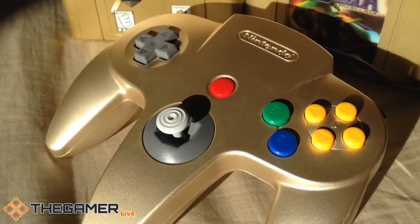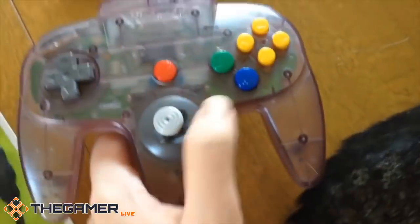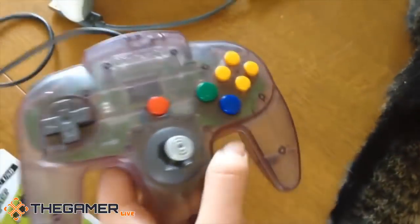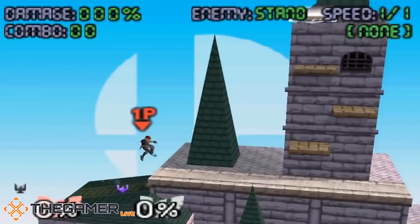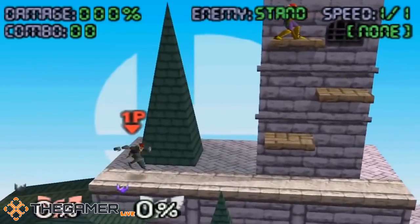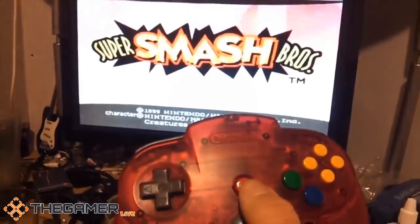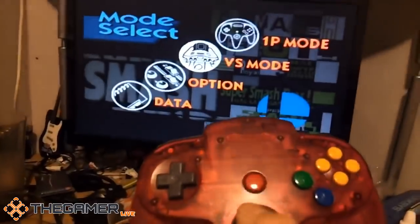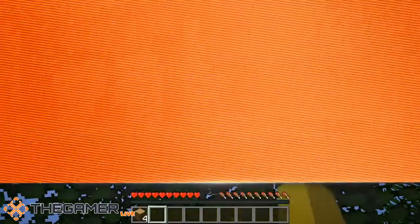This means you can dig out your special gold-painted controller or one of the futuristic clear controllers with views of the technology inside. Not only will these controllers work well for emulating N64 games, but you can also use them for any other type of computer game. Custom mapping allows you to adjust the input buttons to your comfort, and the N64 controller will become current again. Have fun mining in Minecraft with the N64 joystick.